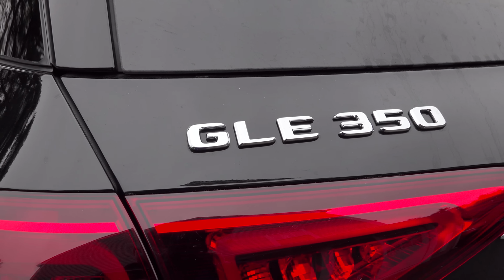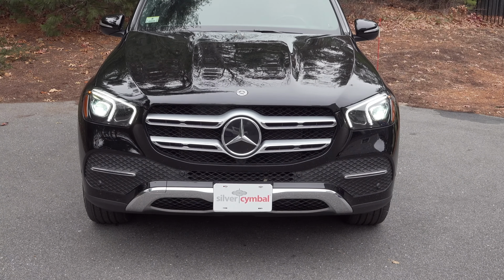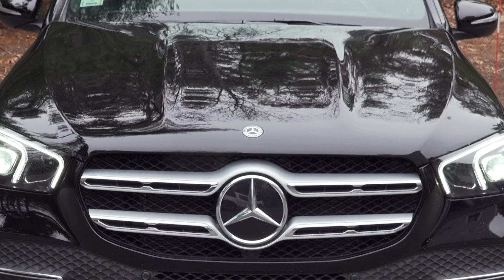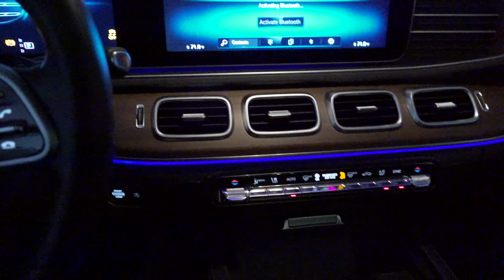After a week of having this thing, I couldn't wait to get rid of it. It was awkward, cold, and I didn't like it at all. A car has to be more than just good looking. It's got to be practical and something that you enjoy, especially if you're going to spend $60,000 on it.